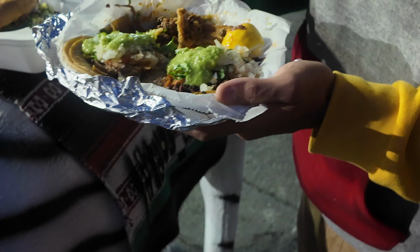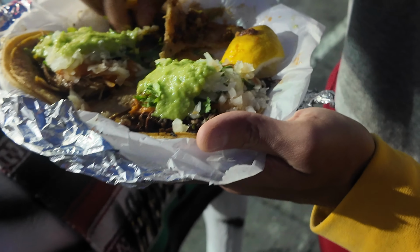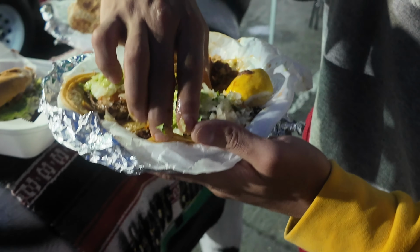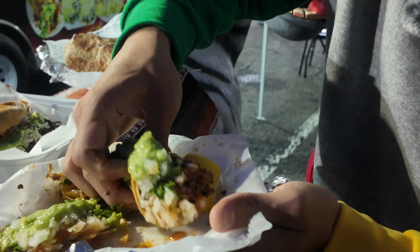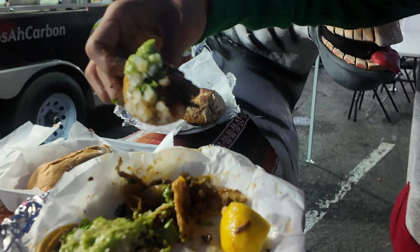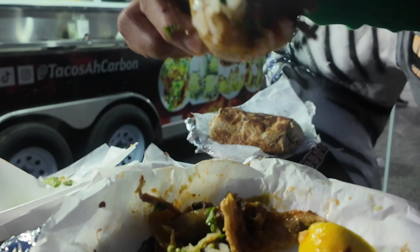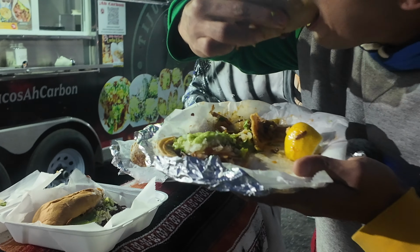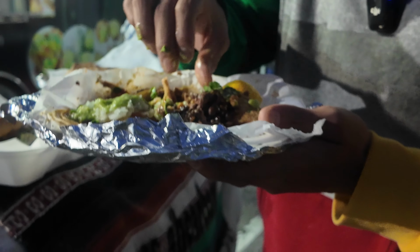That was a delicious taco. Delicious. All right, let's see the asada taco. I heard these asada tacos are one of the best. All right, it passed the test. It's not drooping. The tortilla is intact. That's one of the best asada tacos I've ever had.